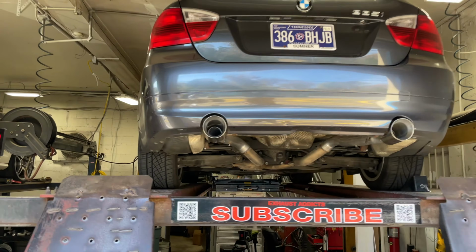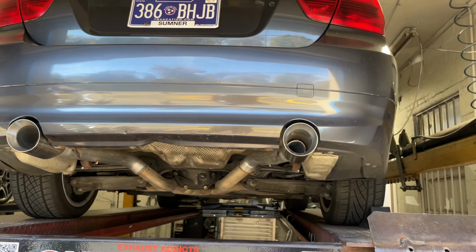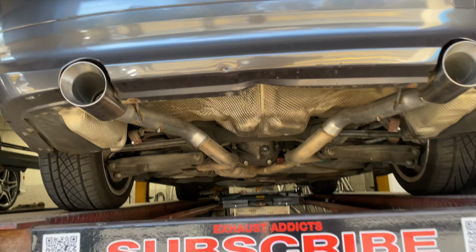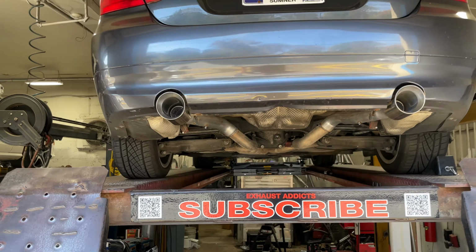And then we put some 4-inch tips out the back there and right there, as you guys can see. There she is. Looks a lot cleaner, a lot nicer, and now it'll have actually some sound to it. So we'll let you guys hear it in a second.